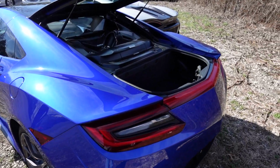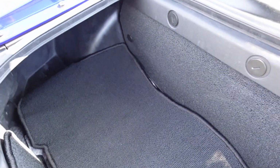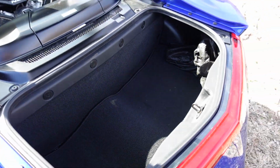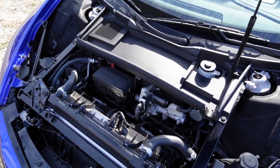So then moving on to trunk storage space, the NSX has a trunk behind the engine. As you can tell, it goes about all the way from one side to the other. So you have pretty good amount of space. I think you might be able to fit a couple golf clubs outside of the bag, or some duffel bag, so not too bad. Underneath the front, which just has mechanical things underneath it.